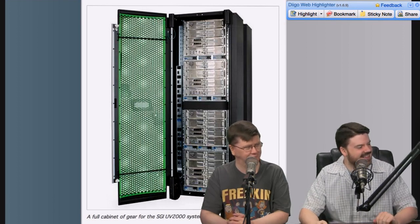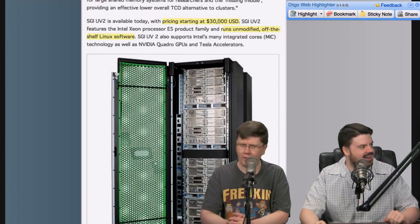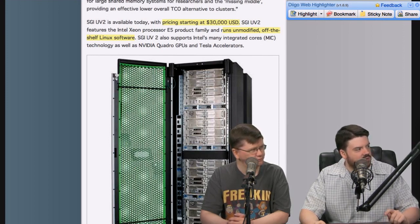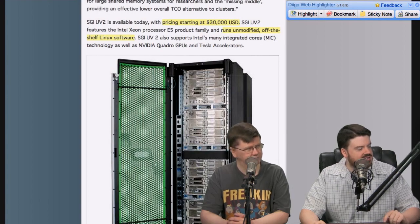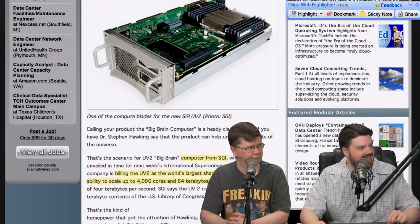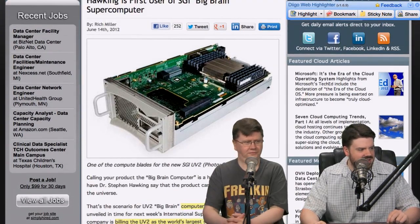They start at $30,000. They probably are not going to be sold by the blue shirt folks. Geek Squad is not going to be equipping this one. Probably no support there. It's got the Xeon E5 family product on there, and runs off-the-shelf, unmodified Linux software. You can also put the Nvidia Tesla accelerators in there if you have some GPU crunching you need to do. Stephen Hawking's already got his hands on one of these things.